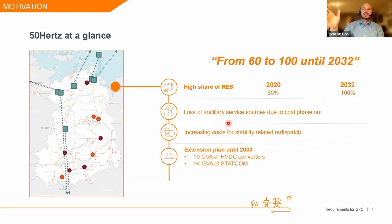In Germany, we have a problem that we have a lot of generation in our control area, which is in the northeastern part of Germany, and we want to push it all the way to the west and to the south. And thus, within the next 10 years, we're going to build up 10 GVA of HVDC converters, which are indicated in the squares on the map on the left side. And to stabilize the grid even further, we're going to build up over 4 GVA of STATCOM. The dark red STATCOM that you see here will be so-called conventional STATCOM. They will already use grid forming controls, but in contrast to the orange marked STATCOM, they won't have any additional inertia storage.